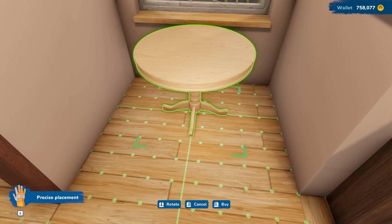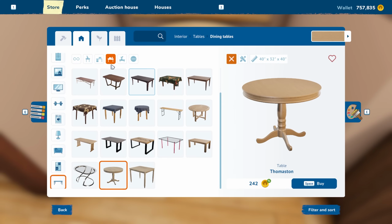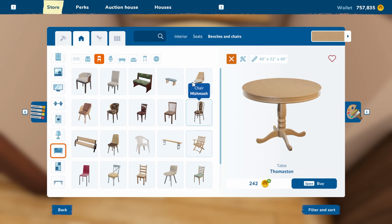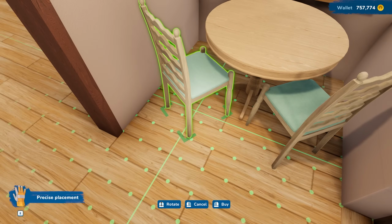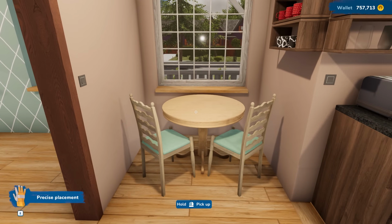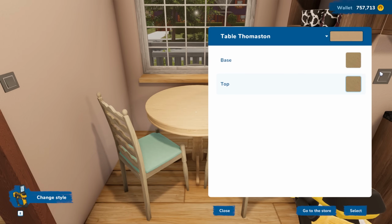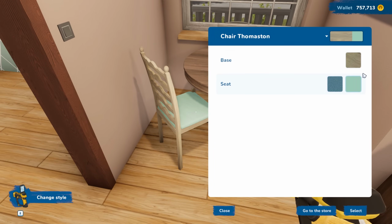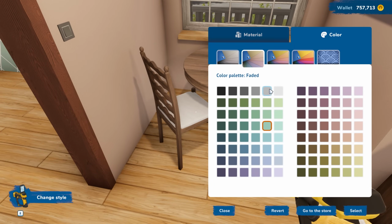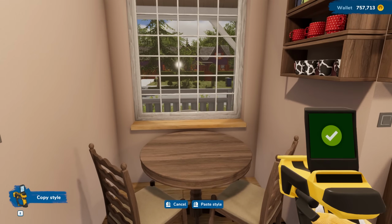Maybe something like this. We'll change the colors in a bit, but let's put that like right about here. And then we'll just get 2 dining room chairs. These ones. Put one there and one there. And that way we have just a little bit of a dining room table. As far as colors go, let's change this to European walnut as well to match the counters and stuff in here. Let's go with maybe like a beige colored seat. Maybe something a little darker. There we go. Then we can paste that onto this one. Okay, so I think that works.